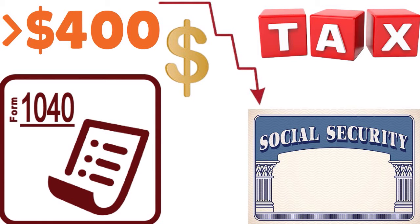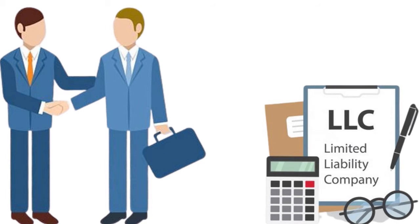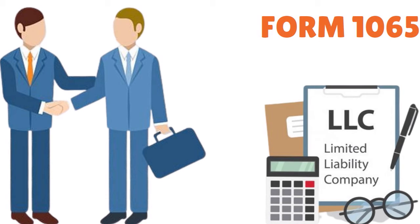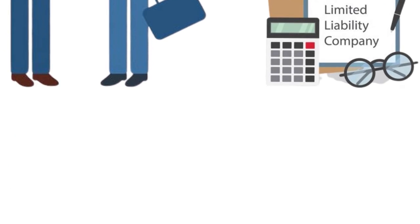If you have an LLC, you will need to file something called a 1065. It depends, though. If you have an LLC and you elect to be taxed as a partnership, what will happen here is that you will file Form 1065. It's basically an informational return. You're telling the IRS, listen, this is how much my business made, okay? But you have to file something called Form 1065 and Schedule K1. You send Schedule K1 to all the members of the LLC.